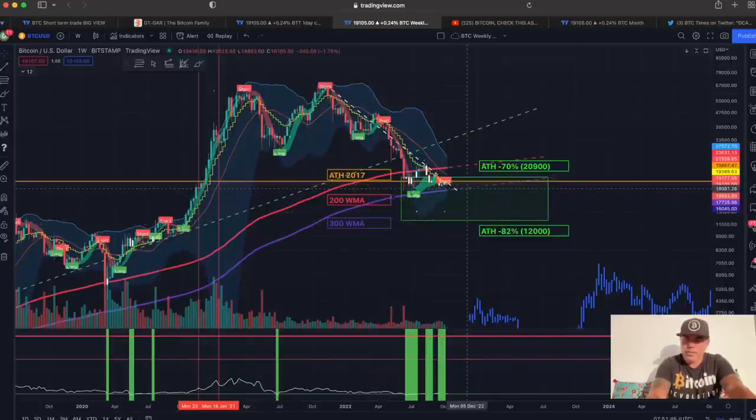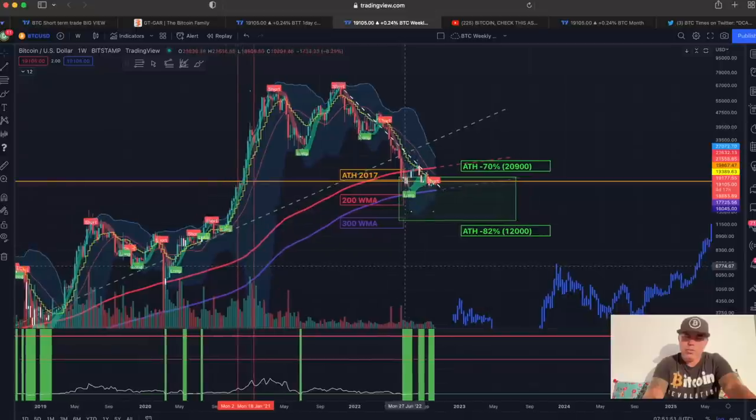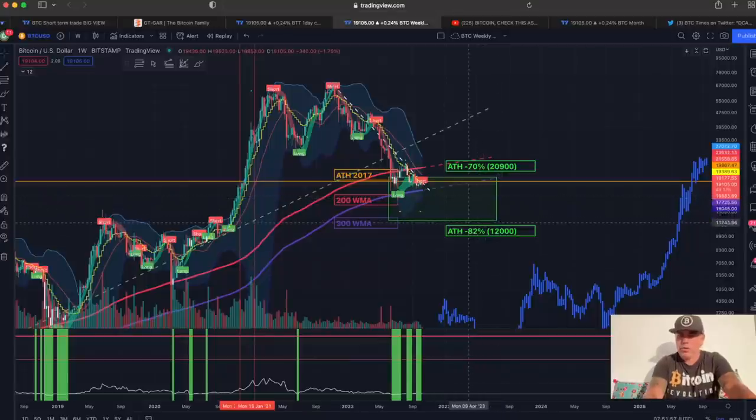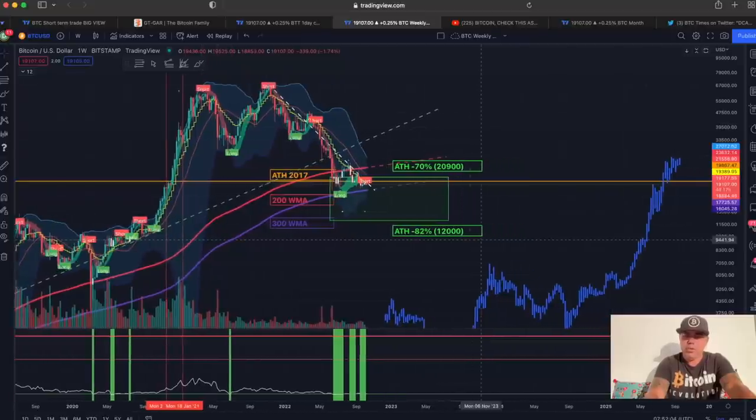We are now at 74% from the bottom. Why am I saying this? Because I just want to show you why so many people are shouting we will go to 17,000, that's the purple line. We are going to 12,000, that's the bottom of that box. That would be an 82% correction from the top, like we did all the other years.